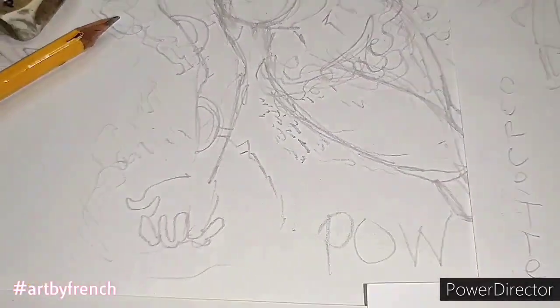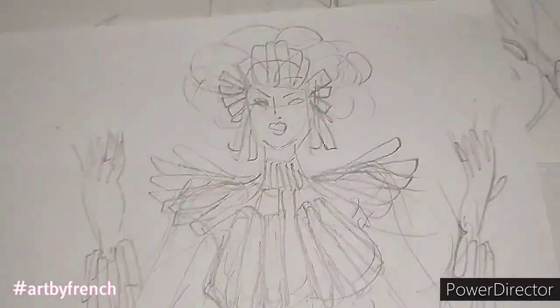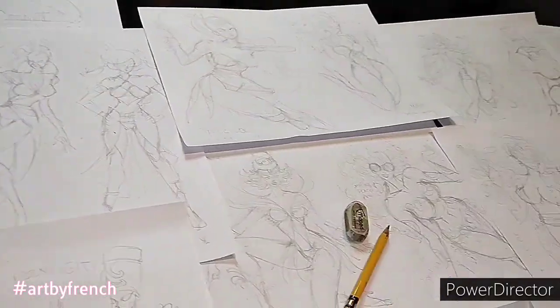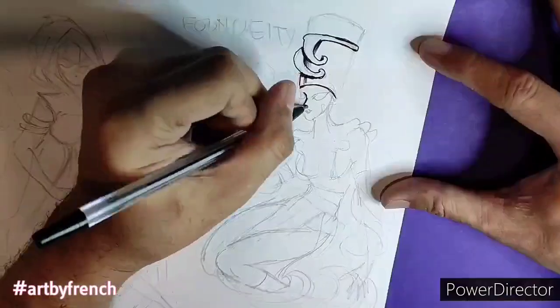So guys, this is the part where I actually conceptualize my superheroes' costumes, the designs of their characters, and their powers and appearances. And all of them were actually inspired by the makeups, the makeup tools, and some of the hairstyling equipments that I know.